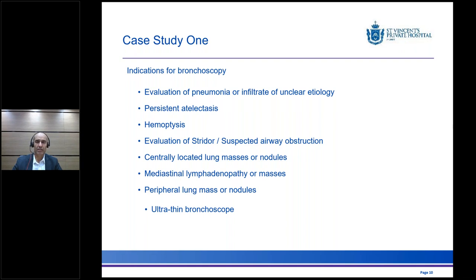Centrally located masses or nodules, as I've alluded to, these lesions are easily approached with a bronchoscopy and give the best results in terms of yielding a diagnosis, and so these patients will be ideal for performing bronchoscopy on. Mediastinal lymphadenopathy also. I guess in the old days, we used to do a lot of mediastinoscopy, but now with the EBUS techniques, it's pretty rare that we do surgical mediastinoscopy anymore. And a lot of these mediastinal lymph nodes can be very nicely biopsied via EBUS, and core biopsies can be taken.